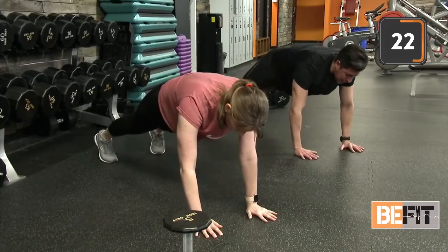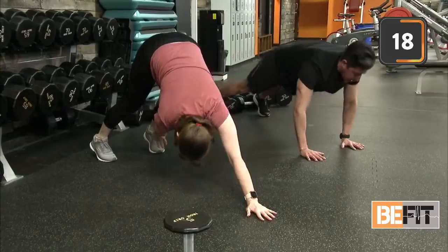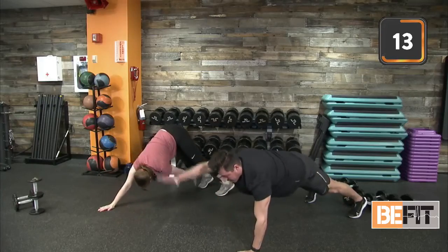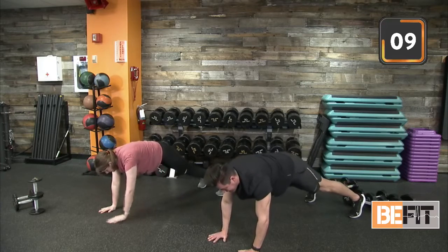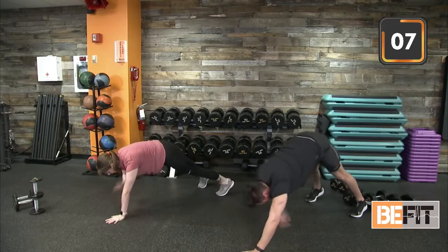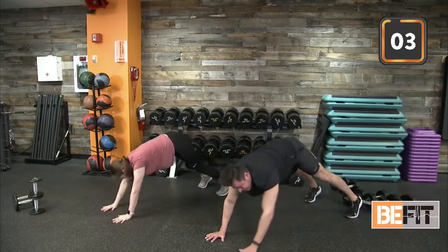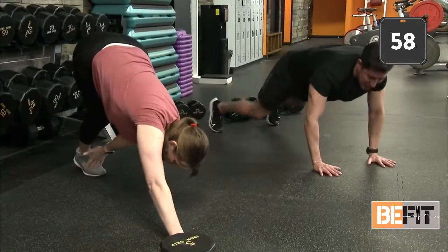Again, most important part here, try to keep your core nice and tight so our hips stay square to the floor. Going at our own pace here. Again, if we need to modify, let's shorten the distance of our reaches. There we go. Last 3 seconds here. Out in 2, out in 1.